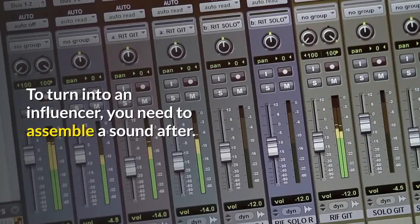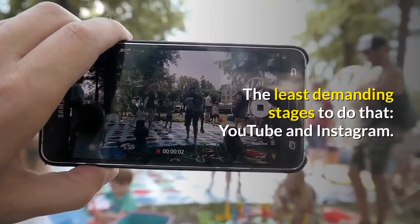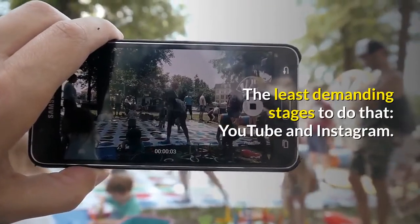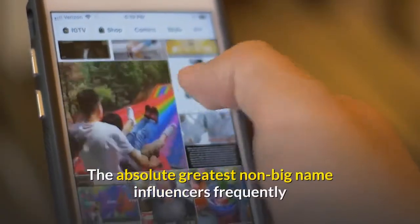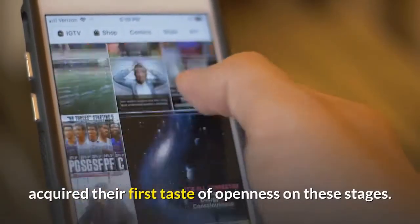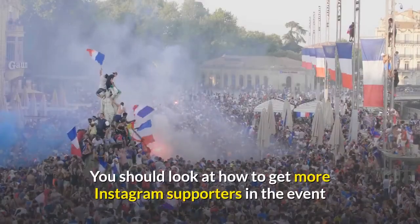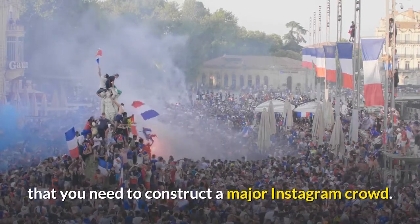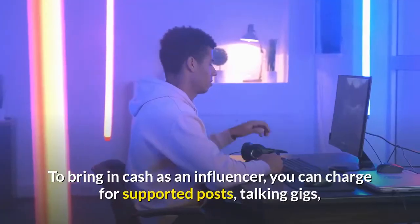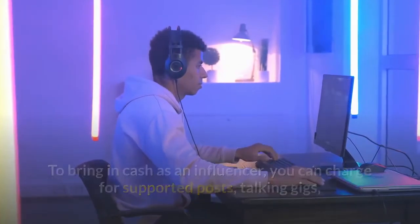To turn into an influencer, you need to assemble a sound after. The least demanding stages to do that: YouTube and Instagram. The absolute greatest non-big-name influencers frequently acquired their first taste of openness on these stages. You should look at how to get more Instagram supporters in the event that you need to construct a major Instagram crowd.